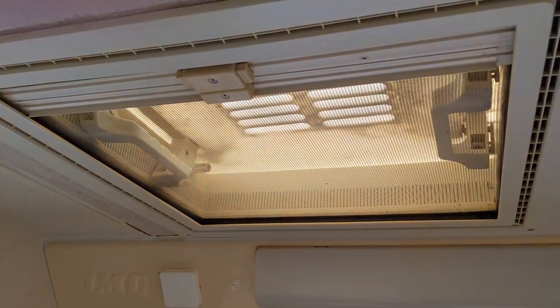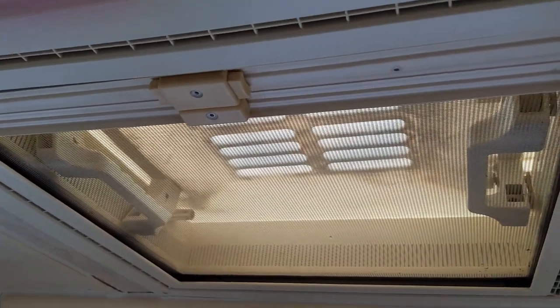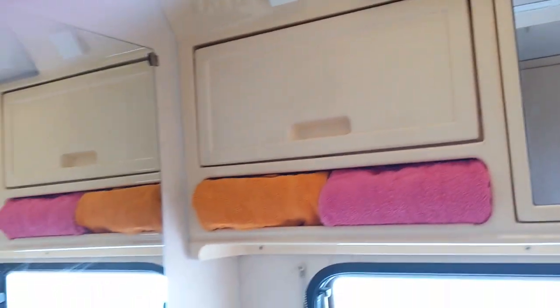There we go. We've got a ceiling hatch there as well. And in the past, when it has had leaks, this just needs sticking back up and painting, but that could be easily done.